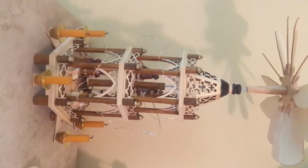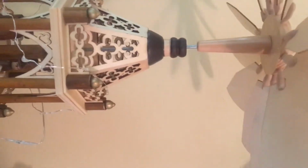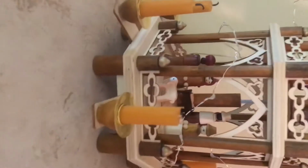This is a Christmas decoration 18 inches tall. And you can see the candles on the bottom. When you light them, it's supposed to go up to the fan. Heat rises and hopefully turns that fan. And then you can see like a manger scene and so forth.